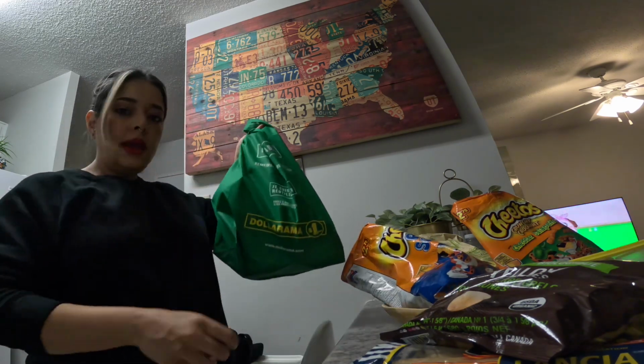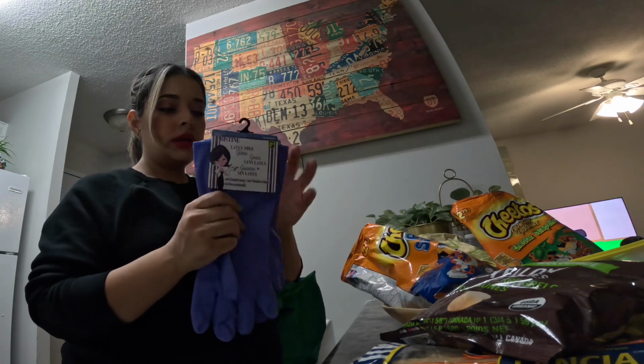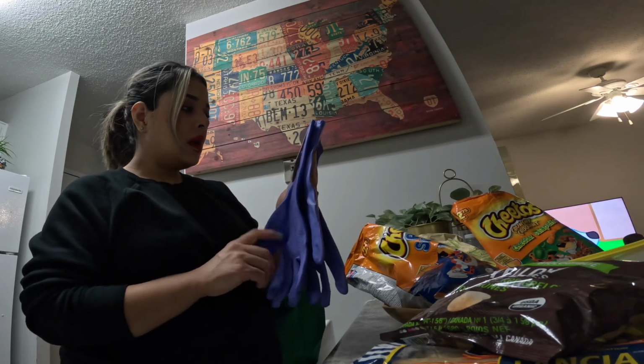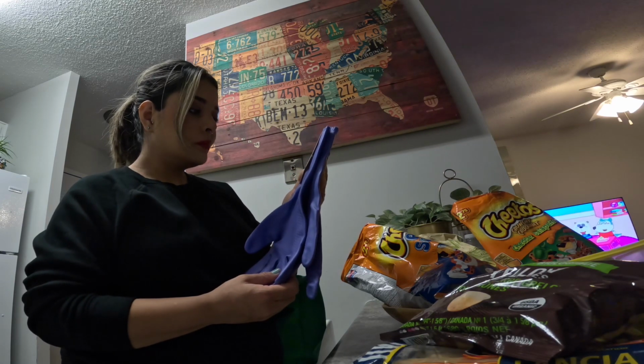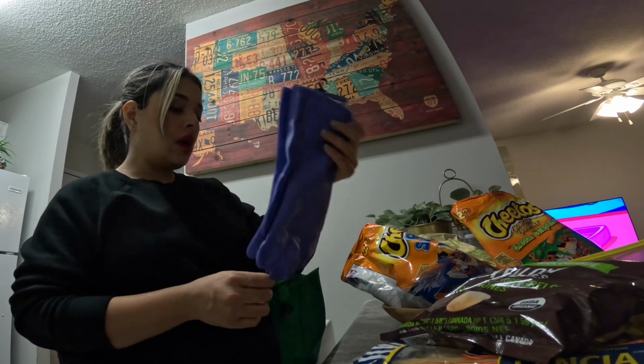So here is the bag. And I got these gloves. I really like the colors. I don't know what size they are, but it looks like it's large. Yeah, I think it's large size and I really like the color. I got this.